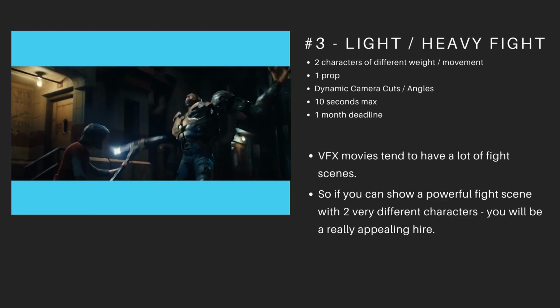You don't have to have the cameras moving, and to keep it simple, I would avoid it. You just need good camera composition and good camera cuts, so that the action's very clear to watch and appealing.